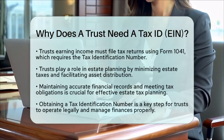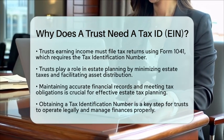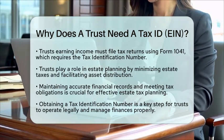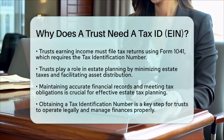In the realm of estate planning, trusts are often used to minimize estate taxes and ensure smooth asset distribution. Having a tax identification number helps maintain the trust's financial records and meet tax obligations. This is vital for effective estate tax planning.